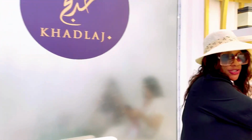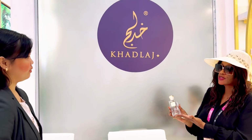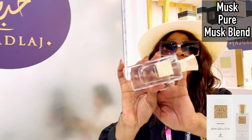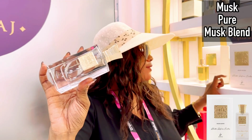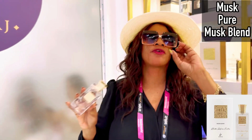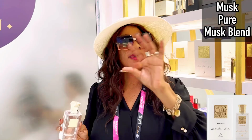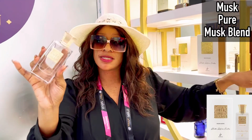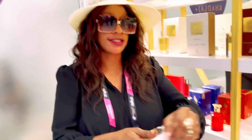Okay, so Andrea is back and she has just managed to source this one for us. Do you want to say one or two things about this one? All right. Okay, so this is the one I was looking for, guys, musk blend, and I believe this comes from the Khadlaj nose, the Master Perfumer creation, and if I'm not mistaken, it's from the Khadlaj owner's vault, something like that. So this creation was inspired by his nose. So this is musk blend.